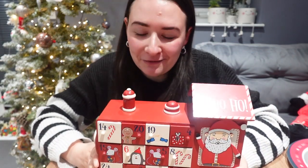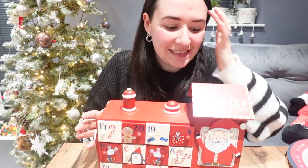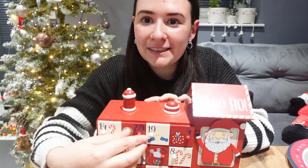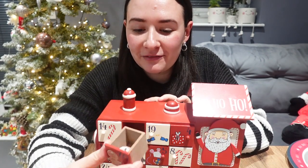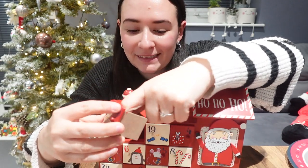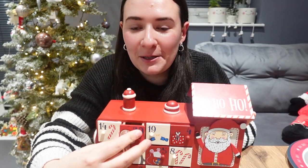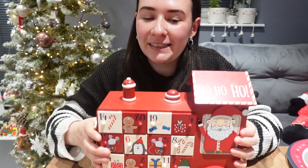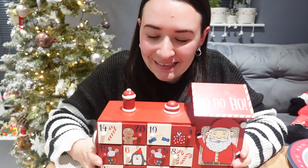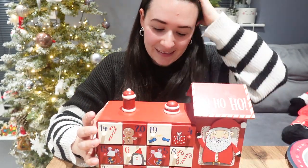just thought was perfect for Luca because he is obsessed with trains and cars, so I knew he would love this. And it's got all its little drawers, and I've basically just filled them with little chocolate puddings. So that is Luca's little personalised advent calendar. He's already spied it and is chomping at the bit to play with it. And I'm sure once he knows it contains chocolate, he'll be even more excited.